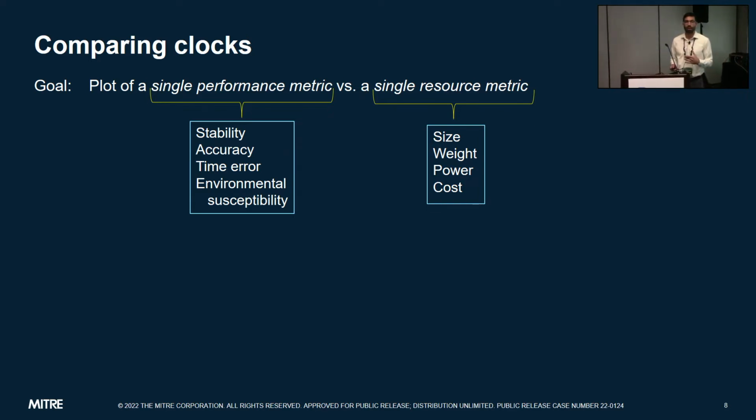Different applications require different quality parameters. Some favor short-term stability or long-term. Some favor time error, accumulated time error, or low environmental susceptibility. There are many different kinds of quality factors. There's also not a single well-known resource metric. Some applications require low size. For some, power is most important. For some, cost is the most important thing. There's not a great way of doing this simple apples-to-apples comparison. But it's our job. That's what we have to be able to do as a community, to make these comparisons and to track our progress. So we're going to try to do it, even though the solution that we've arrived at is imperfect.